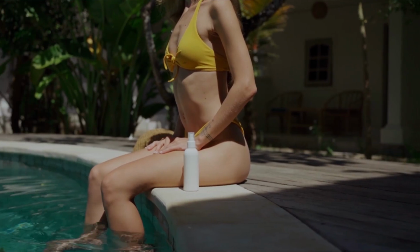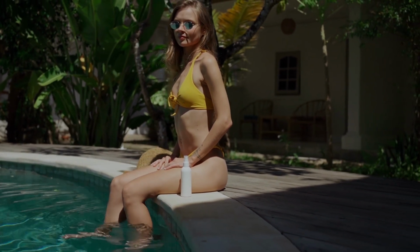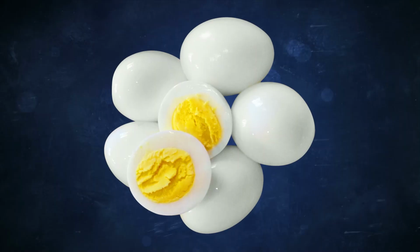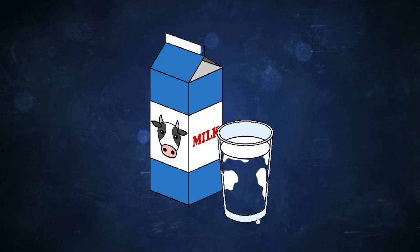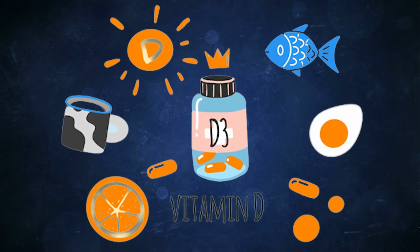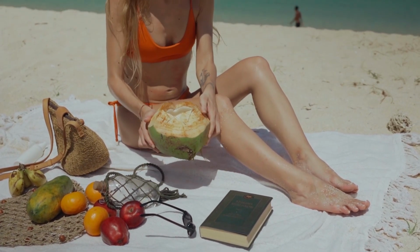While sunlight is a free source of vitamin D, it's important to be cautious about overexposure due to the risk of skin damage and cancer. This is especially true for those with a family history of skin cancer or those who are light-skinned. Diet is also a major factor in maintaining healthy levels of vitamin D. Foods that are naturally high in vitamin D include fatty fish, egg yolks, and liver. Many foods such as milk, cereals, and orange juice are also fortified with vitamin D. Supplements are recommended for those who can't get enough vitamin D through sunlight and diet alone.